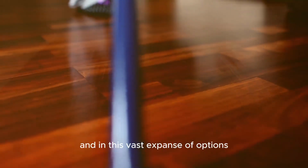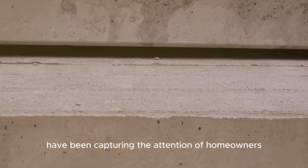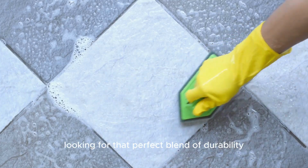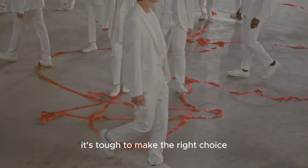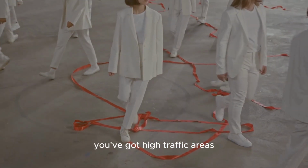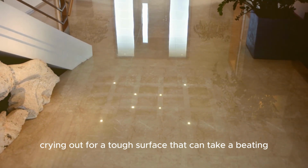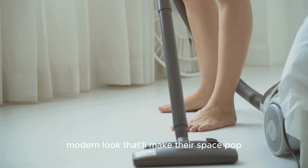And in this vast expanse of options, two types of flooring have been capturing the attention of homeowners and businesses alike. But here's the problem. With so many of us looking for that perfect blend of durability, cost-effectiveness, and style, it's tough to make the right choice. You've got high-traffic areas crying out for a tough surface that can take a beating, while design enthusiasts are hunting for that sleek, modern look that'll make their space pop.